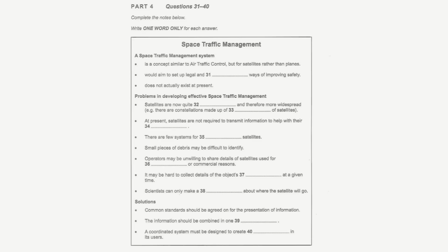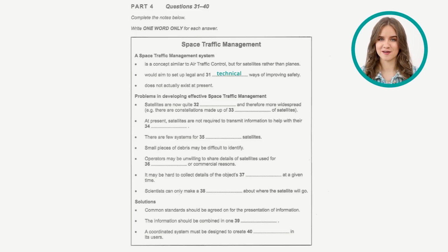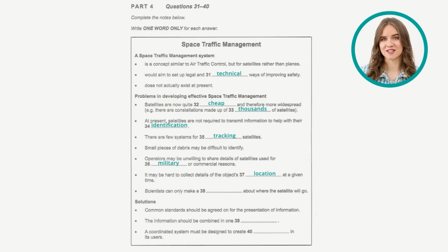You now have 1 minute to check your answers to part 4. 31. Technical. 32. Cheap. 33. Thousands. 34. Identification. 35. Tracking. 36. Military. 37. Location. 38. Prediction. 39. Database. 40. Trust.